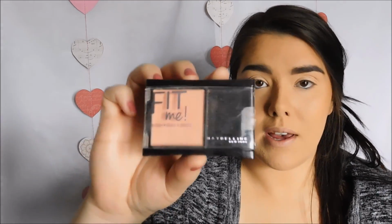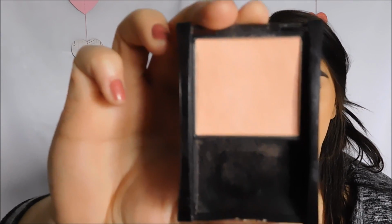We're out. And next I'm gonna go in with my Fit Me blush from Maybelline. This is just a light dusty pink, and it is in the shade light pink. Easy enough. And I'm just gonna take that on a blush brush, say that 5 times fast. Blush brush, and just hit the apples of my cheeks.